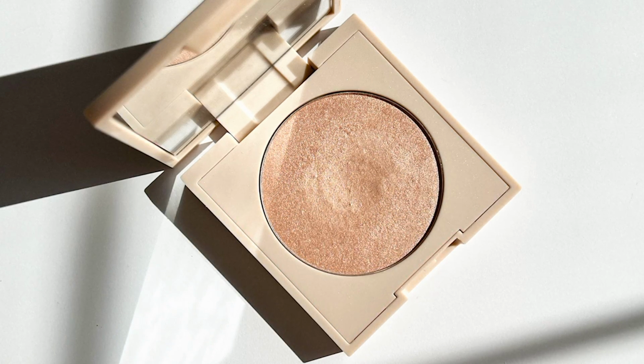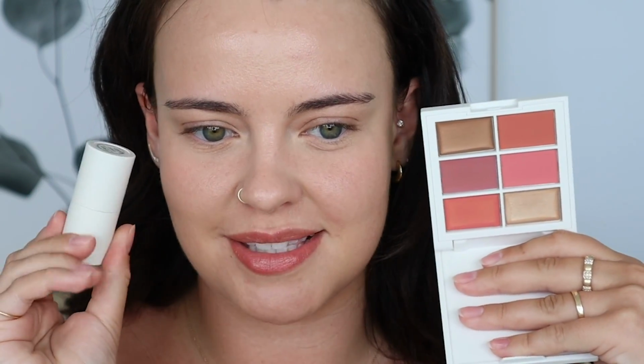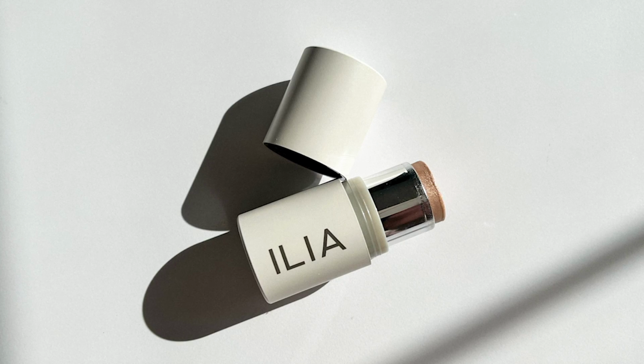We all know that the Ilia Decades Daylite Highlighting Powder is one of my all-time favorite Ilia products, but I don't think I'm going to use this today because I have the highlighter in here as well as this one. Oh, which is the exact same color that's in here. Whoopsies, my bad. Cosmic Dancer. So all of these shades come in sticks like this, or it comes in this little palette, which I find to be so fun.